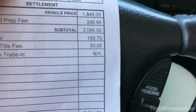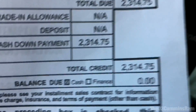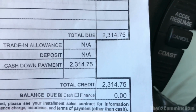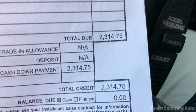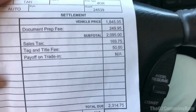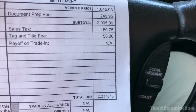So here is the price of the vehicle. This is the whole thing, vehicle price. There you go. Total amount due right there. I paid in cash, and the total price I paid for this vehicle is $2,314, which for the truck, with the Kelley Blue Book values, is a wholesale price. I paid basically what you would buy this truck for at wholesale. Kelley Blue Book at the time, being a one-owner vehicle, valued it at $4,000. Now that there's a second owner on it, obviously it went down, I think $500 or $800. So a little bit of a devaluation, adding another owner to the vehicle.